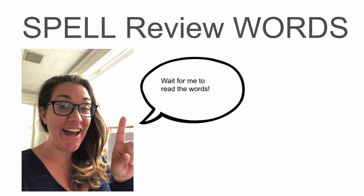Great job, first graders. Now you're going to have a chance to write some review words. So these are all words that you have been exposed to every part of that word. We've practiced the skills in each of these words. Remember, I would like you to touch spell each word before you write it. If you need to pause at any time, you may. Here we go.